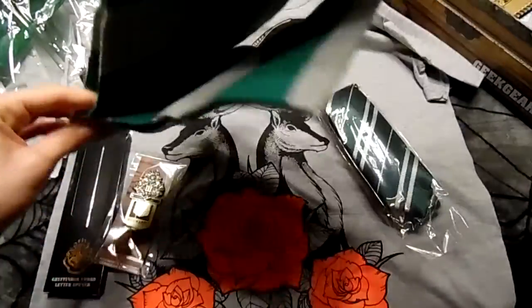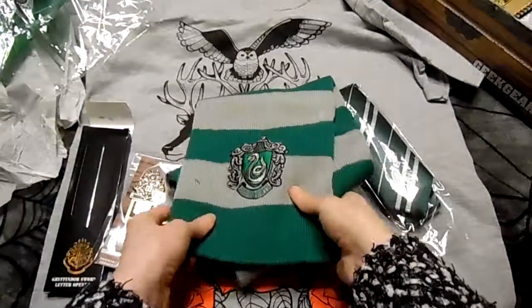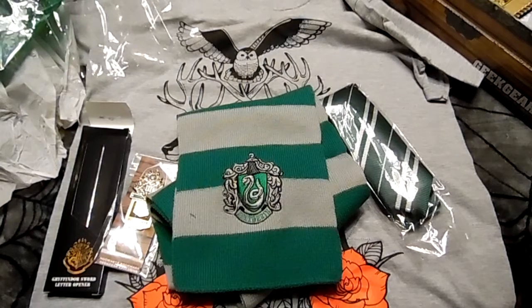It is! It's a scarf! With a Slytherin crest! Who was it that said that all I needed for my last box, where I got the gloves and the beanie, was a scarf and I'd have complete gear? Was that Jax? Or was that you, Mountain Raven? I can't remember. It was one of you two.